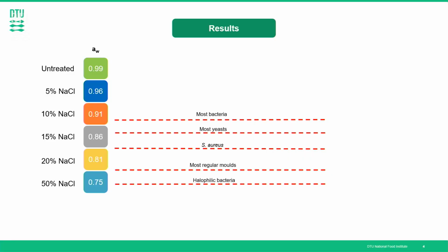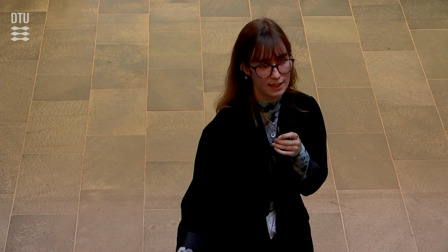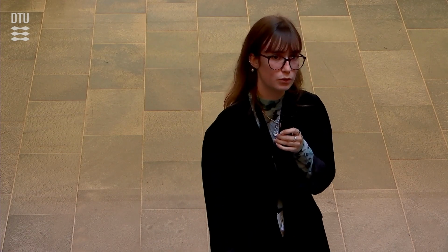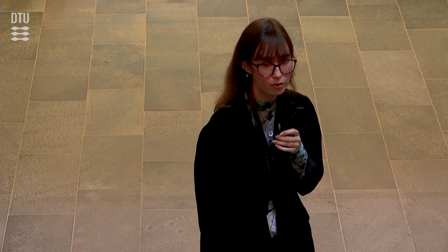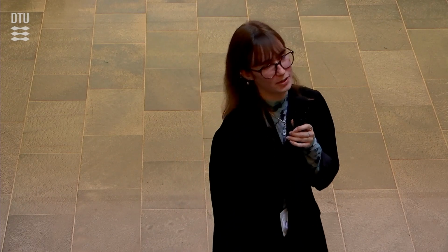So, when you mix the cut kelp together with salt, you reduce the water activity. And so, the higher the concentration of salt, the lower the water activity gets. And water activity is important for microbial growth. Depending on the microorganisms, they can grow to a certain extent. Most bacteria cannot grow below a water activity of 0.90, while other microorganisms such as yeast and mold can, also together with some bacteria such as Staphylococcus aureus and halophilic bacteria, which by its name means salt-loving bacteria.